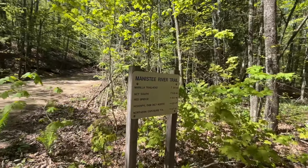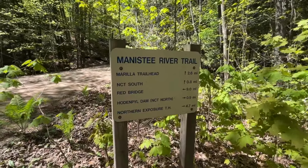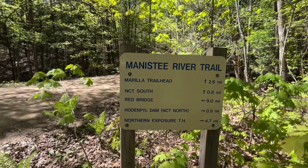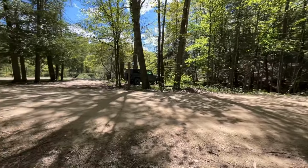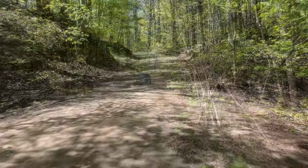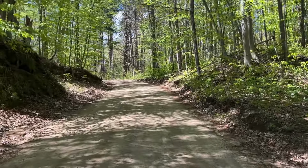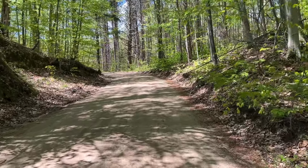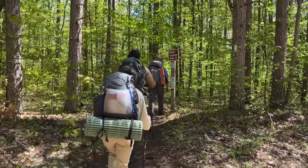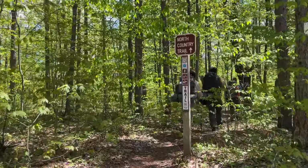So you come to a fork in the road and you're just like, okay. All right, that way. We are going straight ahead, North Country Trail, south. Sometimes you have signage, sometimes you don't. There you go, guys. We're now hiking on a road. Just keep following the signs for the North Country Trail. Come off the road, get back on the trail.